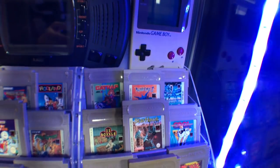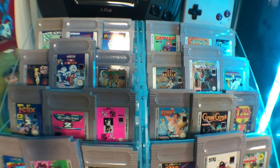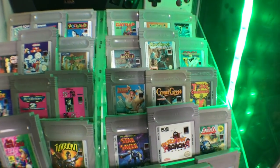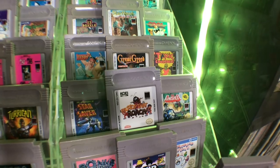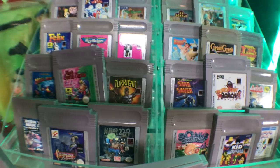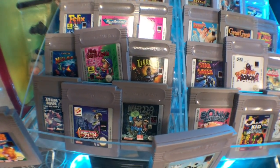You got Metal Masters over there, some of the Roland's Curse games. Spy versus Spy is actually surprisingly hard to get, as well as Micro Machines 2, Great Greed, Toxic Crusaders. Stop That Roach is also not too expensive, but it's harder to find. You got the Mega Man 5, Castlevania Legends, which is just a pain in the ass to get, really.